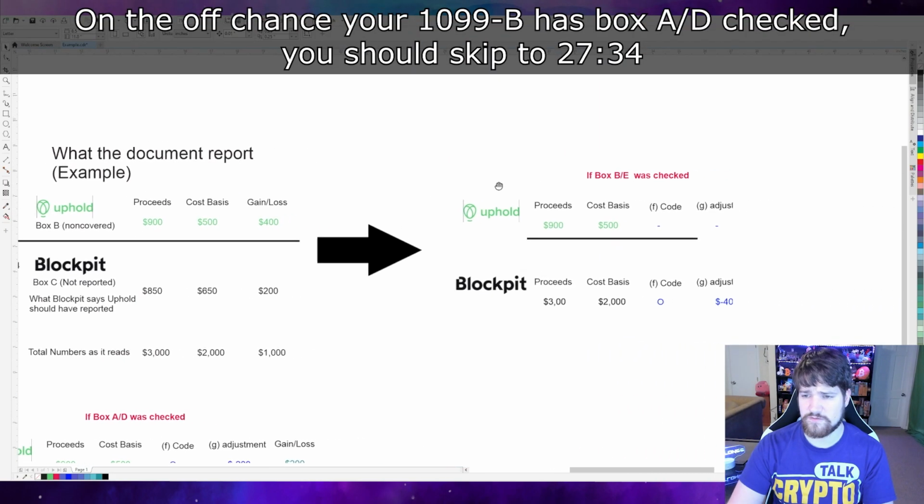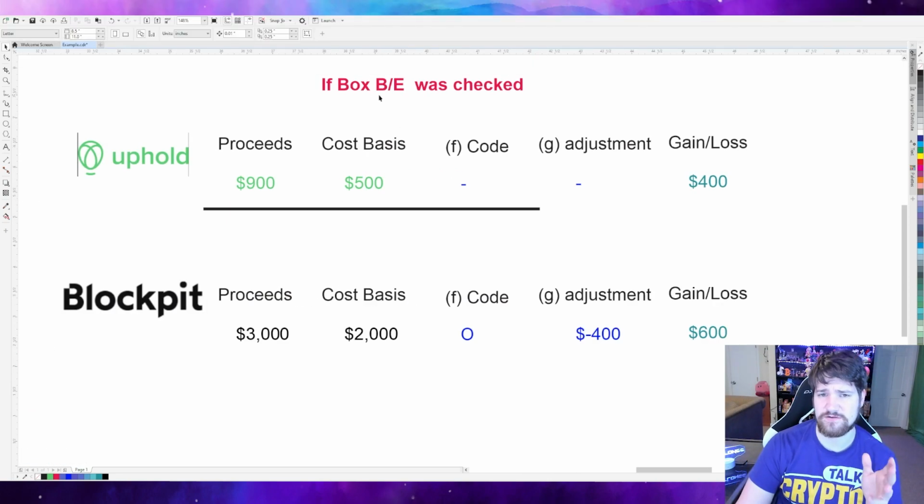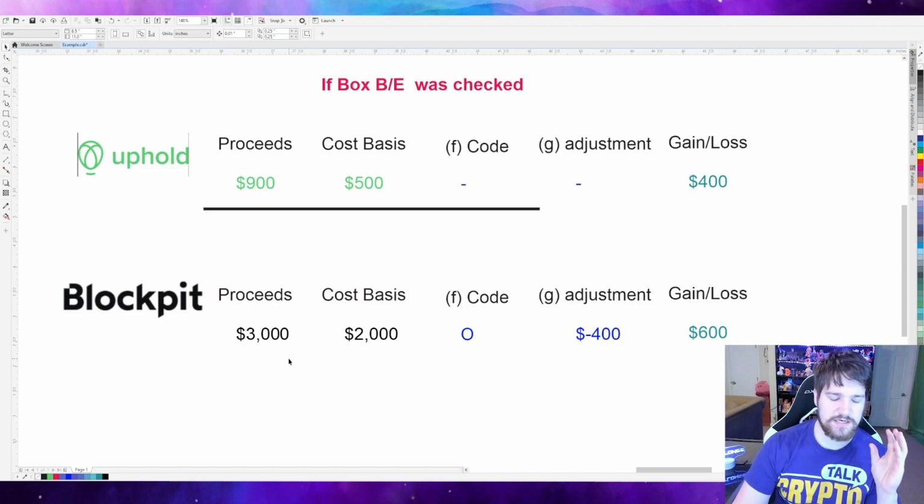Well, if we go over here, since we know we're supposed to check B if it was short term or E if it was long term, that means that we could make the adjustment on Blockpit. So we can go ahead and do a proceeds of 3,000 since that was the total that we talked about over here, and then we would put 2,000 here.